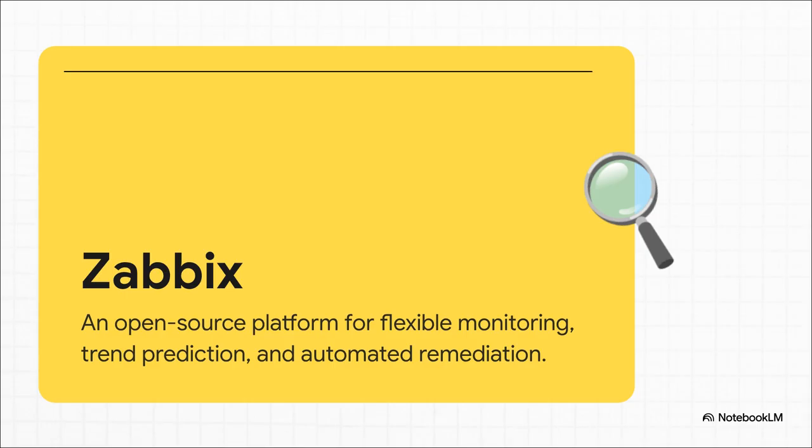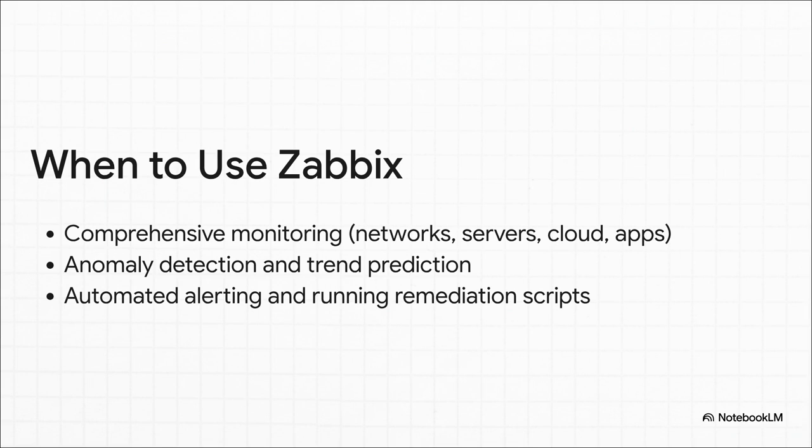Now, meet Zabbix. This is another open-source powerhouse, but it comes with a really fascinating twist: automated remediation. See, Zabbix isn't happy just telling you something is wrong. In a lot of cases, you can actually set it up to automatically go in and fix the problem for you. And this is where Zabbix really just levels up the game. It can do trend prediction, warning you that a server disk is probably going to be full by next week.